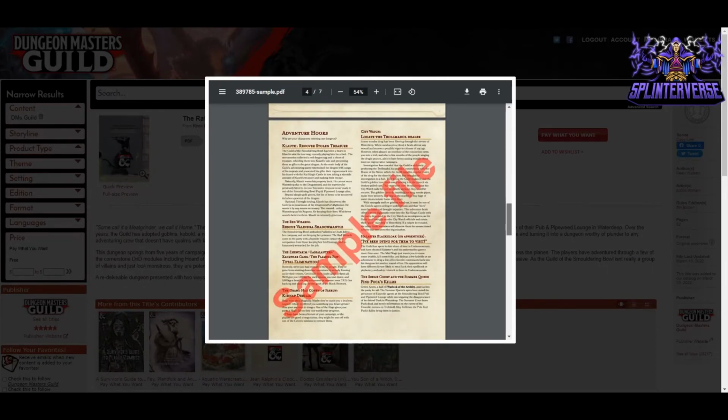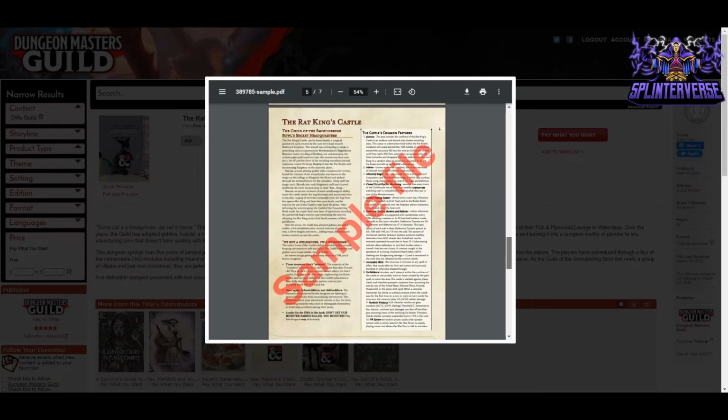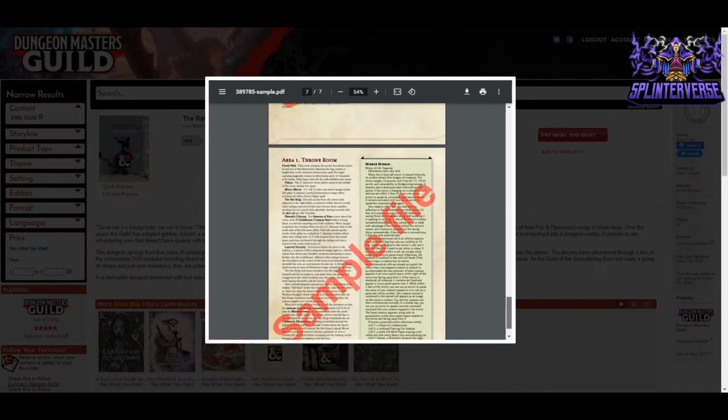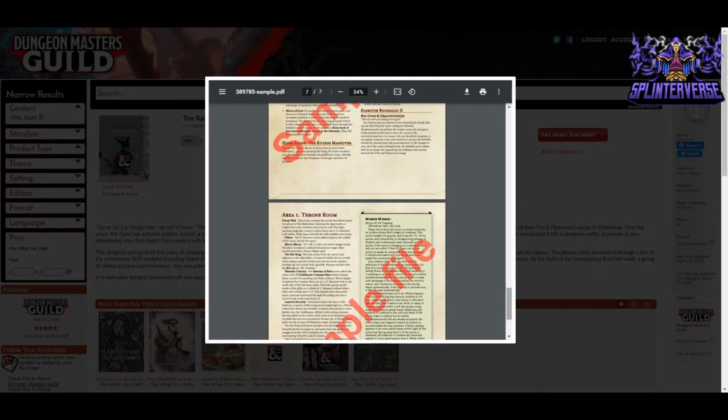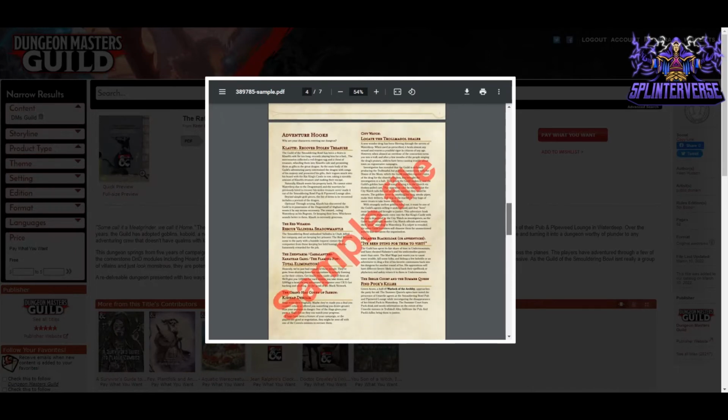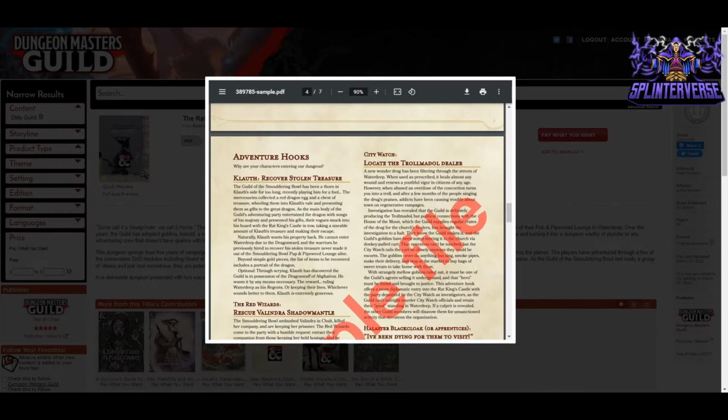And so let's look at the adventure hooks. And yeah, look at the castle's common features here. The throne room is one of the first ones. And there's a whole mirror section, which I love mirrors. If you read Feywild Companion, you know that, because there's lots of mirror stuff in there. All right, so looking at the adventure hooks, the first one is Clouth, recover stolen treasure.